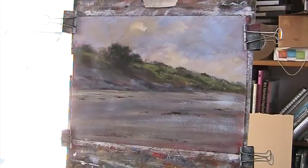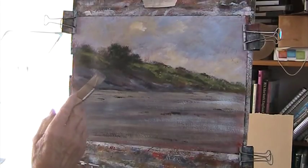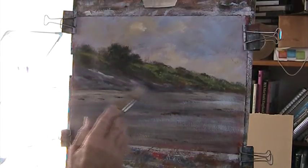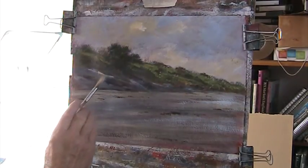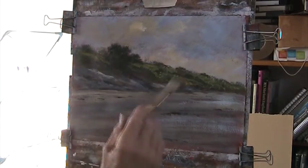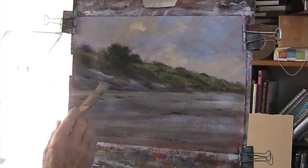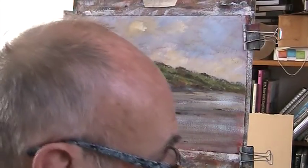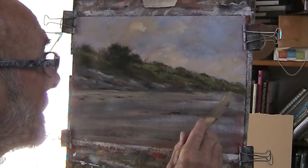Still needs a little bit more contrast in there, a bit more light. I might just leave this, not try to overwork it, which I'm tempted to do now. And we've got a bit of light sand just showing in here.